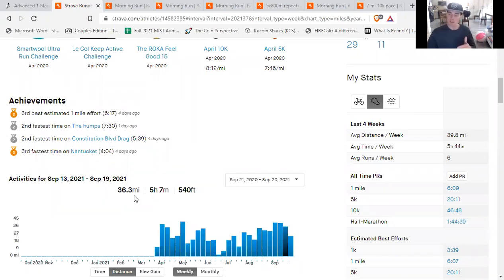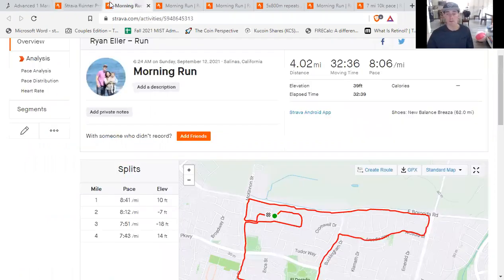So a little bit of a decrease, probably about 10% less mileage for this week compared to the previous 2 weeks, which gives your legs, I suppose, a small little breather. But with the speed work, it makes sense to probably have a little bit less overall running, so your legs aren't getting too taxed.